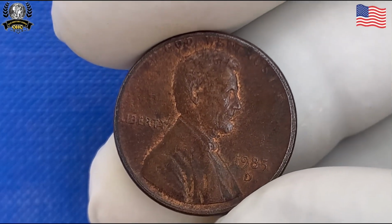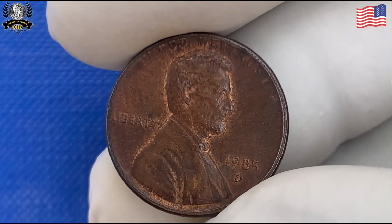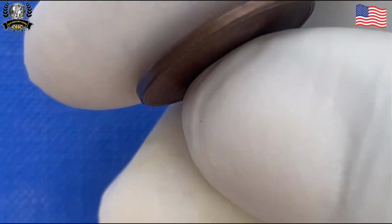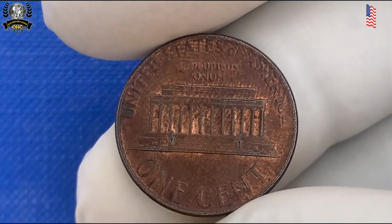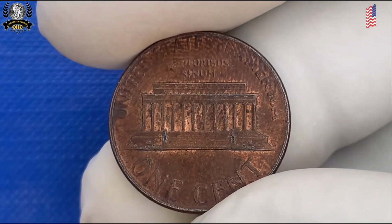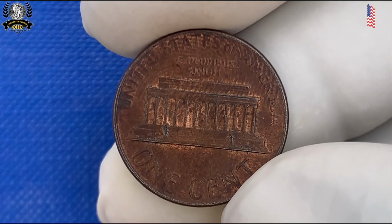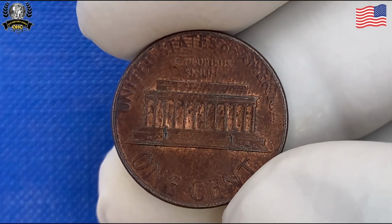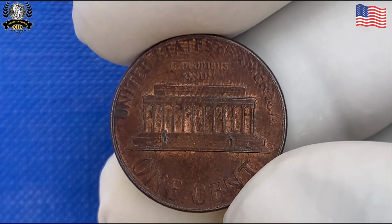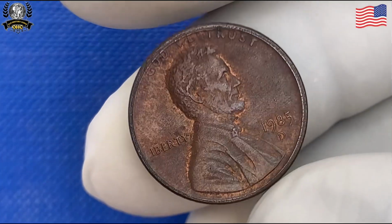These minor errors may not command as high a price as the double die variety, but they still contribute to the overall allure of the 1985 penny. Collectors are drawn to these rarities not only because of their potential monetary value, but also because of the hunt for something exceptional. There's a sense of adventure in searching through rolls of pennies, hoping to discover a hidden gem that could change the course of a collection. For some, it's not just about the financial reward, but about owning a piece of numismatic history. A coin that tells a story and carries a piece of the past in its design.